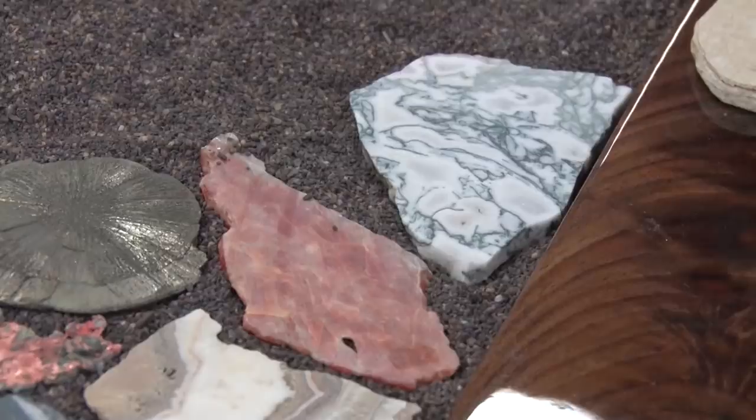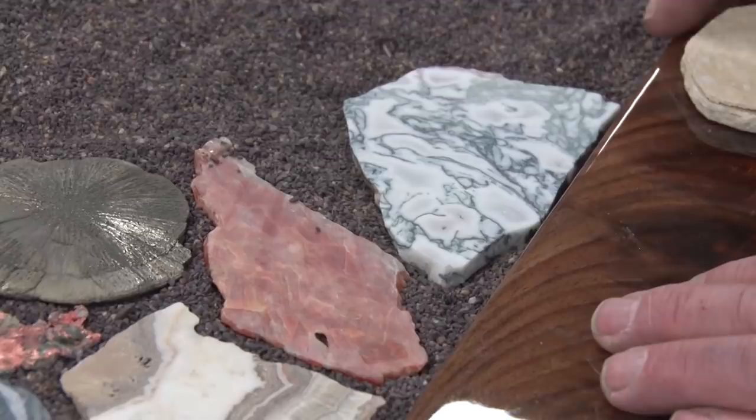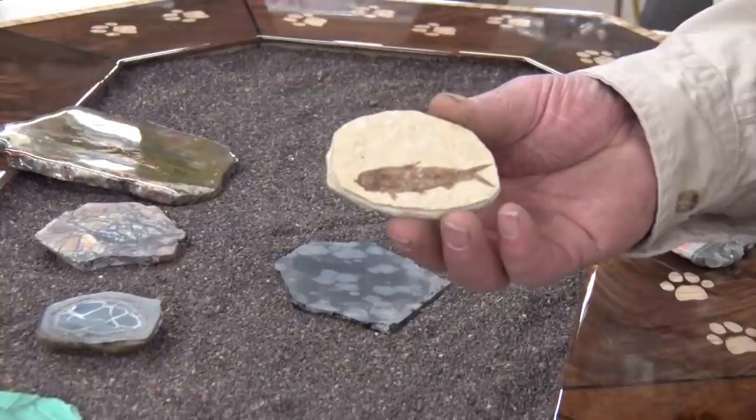This is some green tree moss agate that's from India. And here's a fish fossil from out the Green River Formation out in Wyoming. We've actually gone out and picked some of these out there. It's a ball going out there doing this stuff.